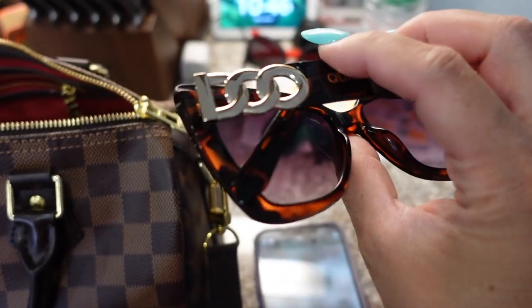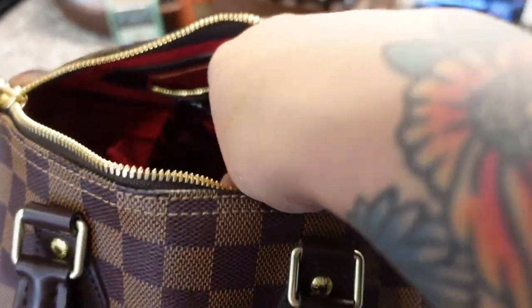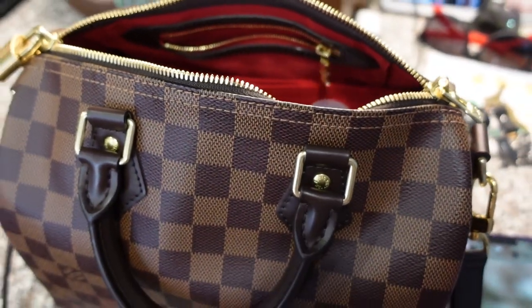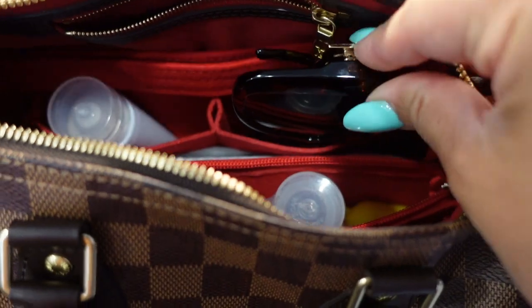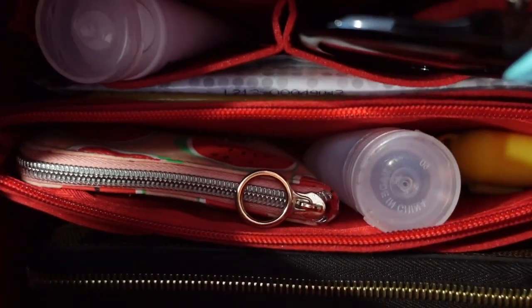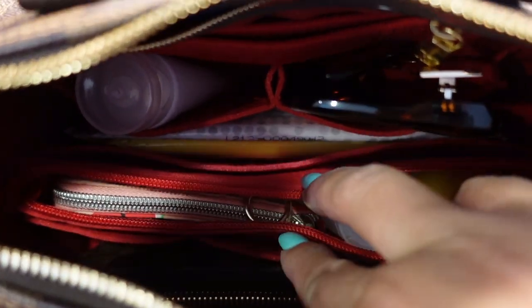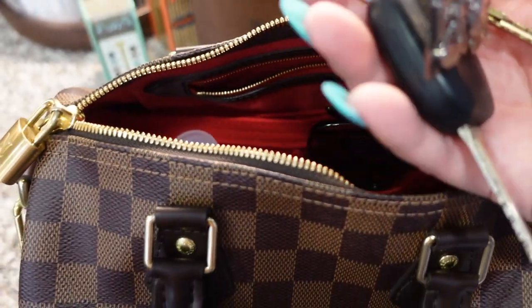I also would have my sunglasses in here, but I don't know exactly yet where I'm going to put them. I could move things around, let me try. So I moved my hand sanitizer to the middle and then I put my sunglasses in the little slot like that. This middle pocket can also zipper closed, so if you wanted to put money in there or something you don't want to be seen, you could put it in that pocket. And then my car keys would just be anywhere in there. But yeah, it's super organized now and I love it.